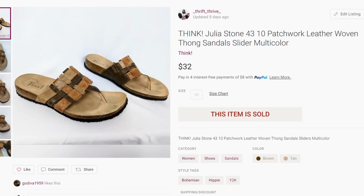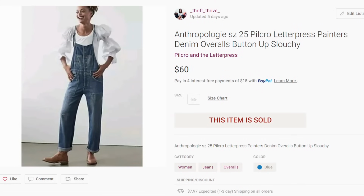So here's another item from Anthropologie, and it's from the brand Pilcrow and the Letterpress. And these were a really neat pair of overalls. They're actually called the painter overalls, and they're very slouchy, and they have a full button up front. And they're just really fun. I wish that these were my size, but they are definitely too small. And these actually ended up selling really quick for $60.